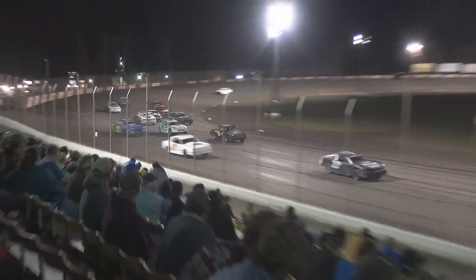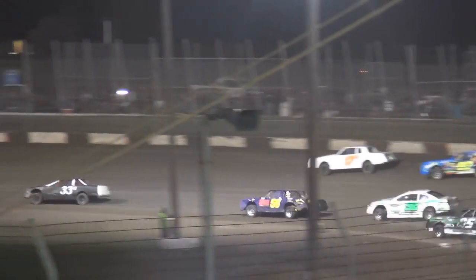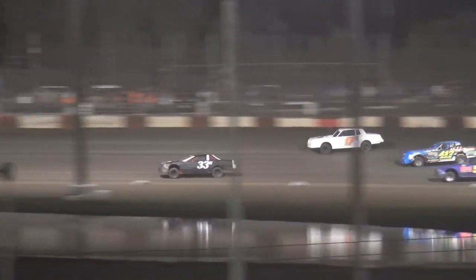Lap 1 will go to the 33 of Trevor Hunt. Here comes Lucas Conley. Conley working that high line. And Kevin Anderson into the mix now. Here comes the 417.